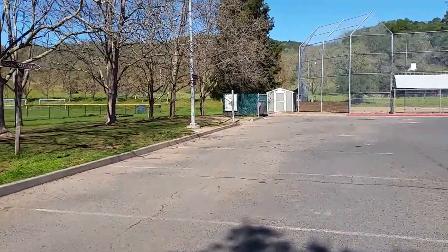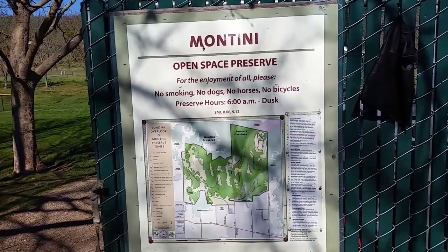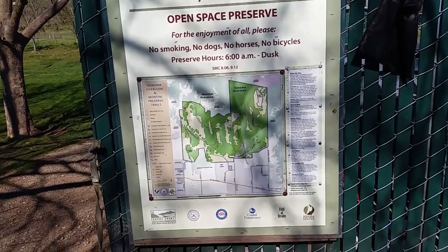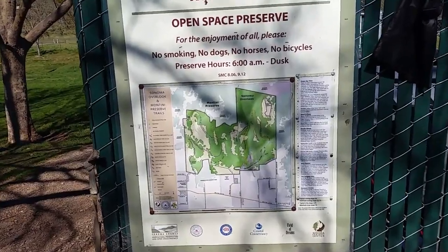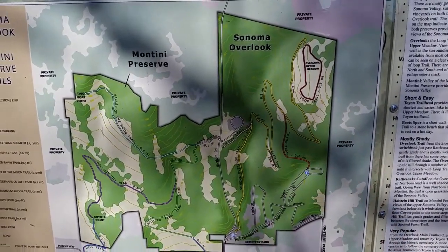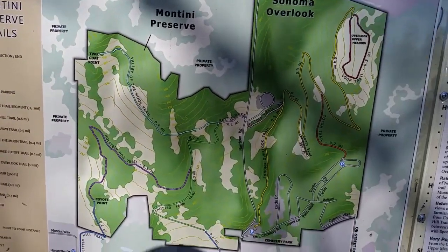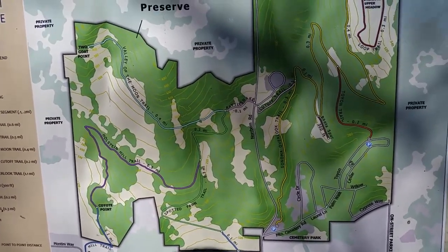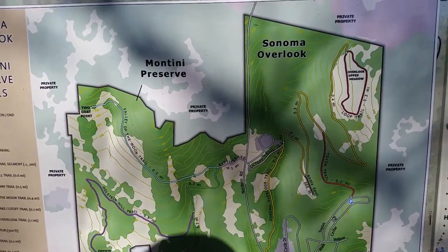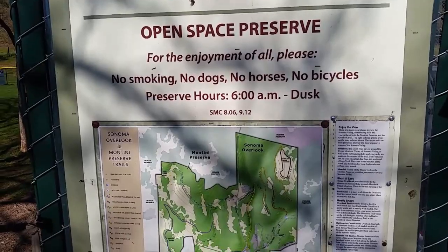Let me get to this gate. But before we get to the gate, here is a map of the preserve, which is right next to the Sonoma Overlook Trail, and I've done a video of that before. I've just never come back here into the preserve area. Here is Sonoma Overlook. I'll put a link to that video, and here is where I'm headed today. I'm going to pick the Spotted Fawn Trail, and that should join up to the Rattlesnake Trail, and that's probably as far as I'll go today because this is my first time here and I am exploring.